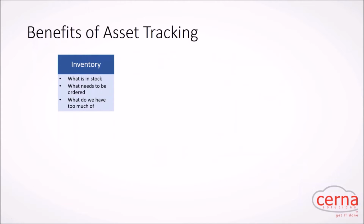Some of the benefits of asset tracking. Why would you bother to do this in the first place? One of the biggest ones is you want to know what stuff do we have? You know, what did we buy? What computers do we have out there? What do we need to order more of? What do we have in the stockroom that's sitting there? So having some visibility into that is a really important part of the asset tracking. Where is everything? Who is assigned to all of these pieces of equipment?